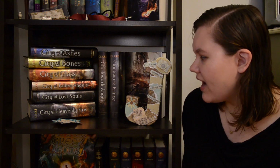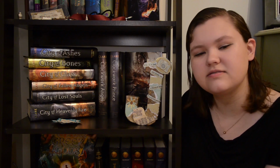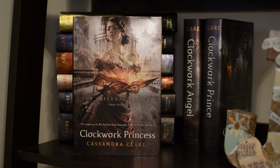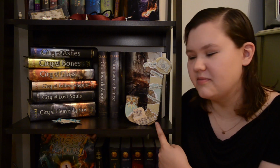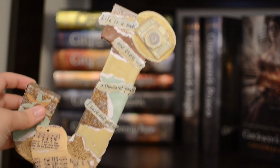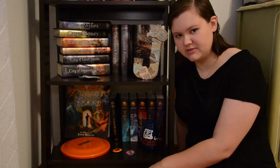And then to the right, the thing that I didn't really have last year is the rest of the Infernal Devices series. So the Infernal Devices are Clockwork Angel, Clockwork Prince, and my favorite, Clockwork Princess. I have a GA here that my friend Hannah made for me, and I put it on my Cassandra Clare shelf because the quote she put on it is, "Life is a book and there are 1,000 pages I have not yet read," which is from Clockwork Princess, I think. I think again it's pretty obvious what I have down here.